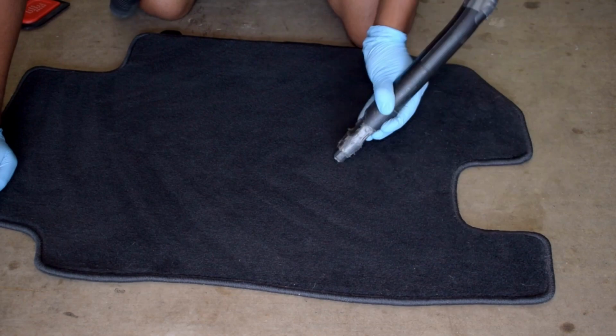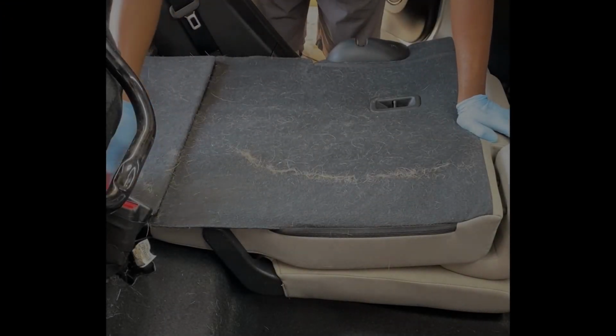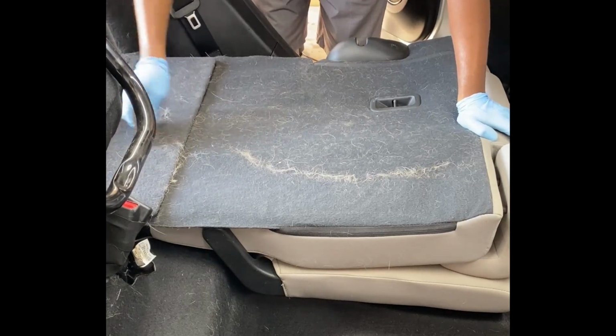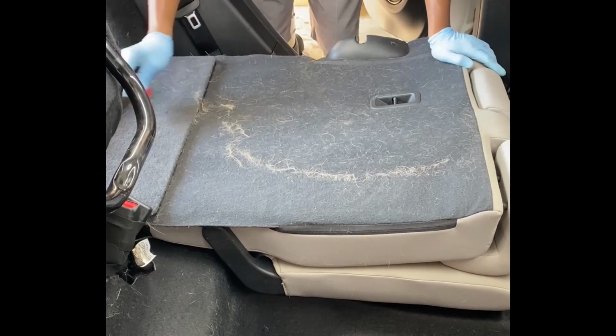Sorry guys, I couldn't record much of it because this was a very time limited detail for me, so I could record as much as possible. And here you can see me, I am doing the back seat. Look how much hair is just on the back seats, and twice of that was on the carpet.